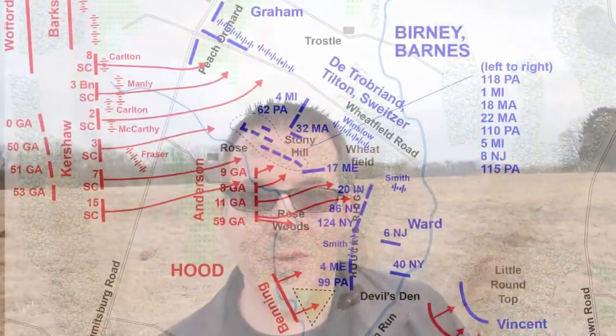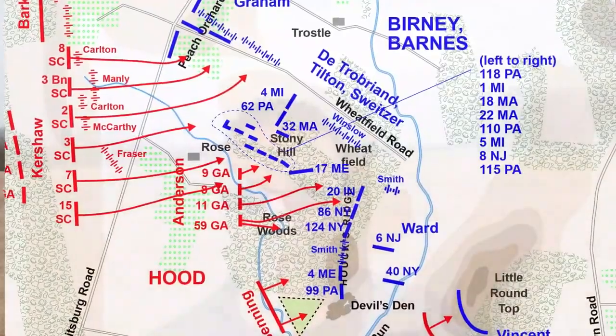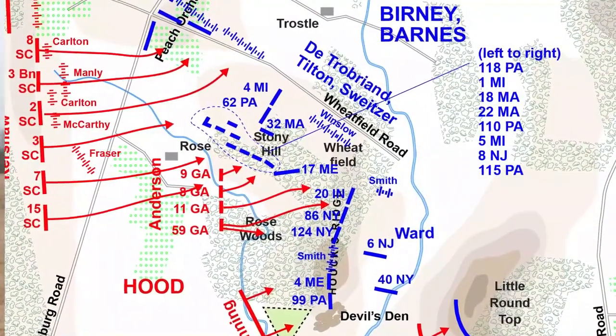Eventually, Confederate troops started to slowly make their way from the south up toward this direction and hit de Trobriand's troops. And elements of James Barnes's division then come to the defense of this area from the 5th Corps to reinforce this area. They pour into the wheat field and begin to attack. And there's a back and forth that takes place over time.